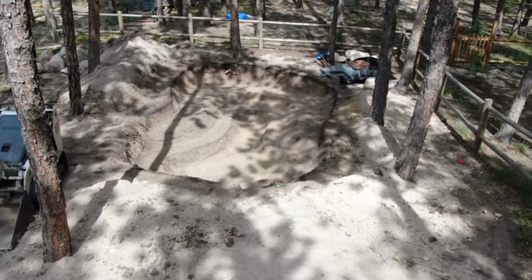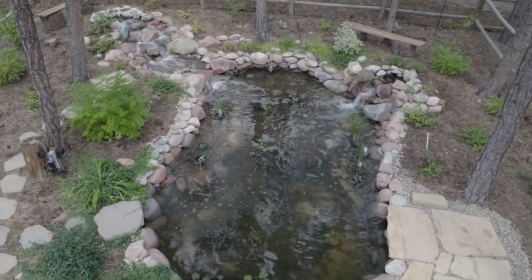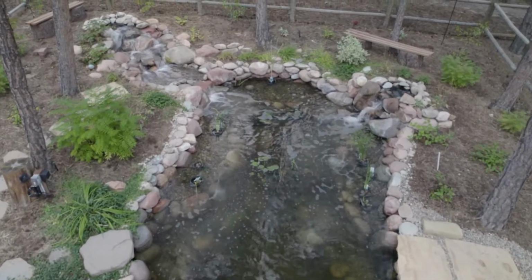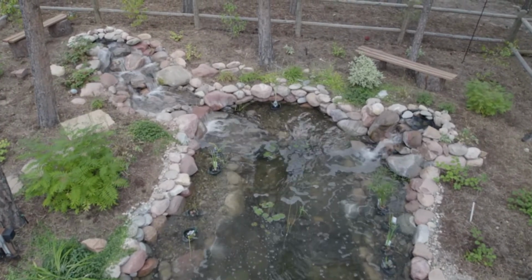What's up, guys? We are in Monument, Colorado, and we are at a project that we installed about 2.5 years ago now. So we're here to revisit and just take a look at how things are growing in, see how the plants are maturing and how the pond is looking.